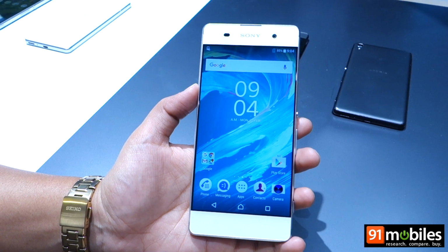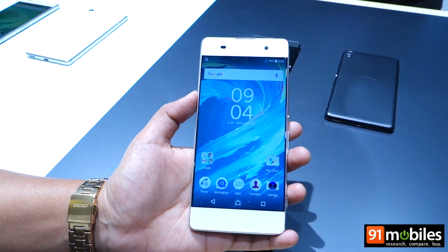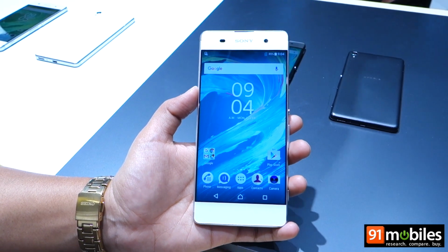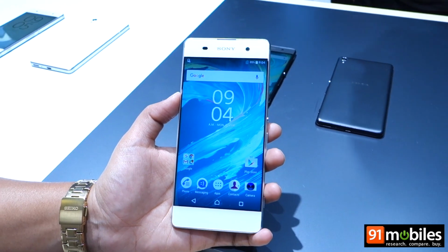Hi guys, we are at MWC 2016 where Sony has just unveiled its new Xperia X lineup, and what we have with us right now is the Xperia XA. This is probably the most affordable device in the lineup, but as you can see, it looks very premium. What's special about the Xperia XA?